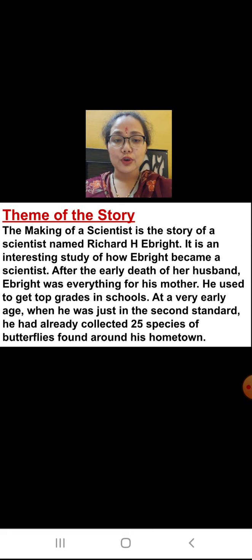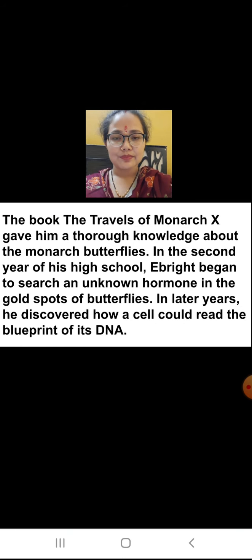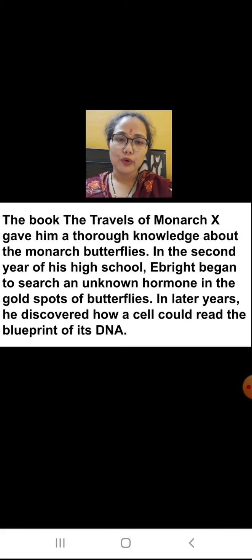After the early death of her husband, Ebright was everything for his mother. He used to get top grades in school. At a very early age, when he was just in the second standard, he had already collected 25 species of butterflies found around his hometown. The book, The Travels of Monarch, gave him a thorough knowledge about the monarch butterflies. In the second year of his high school, Ebright began to search for an unknown hormone in the gold spots of butterflies. In later years, he discovered how a cell could read the blueprint of its DNA.